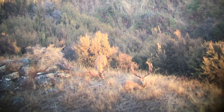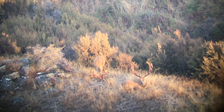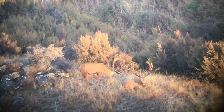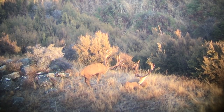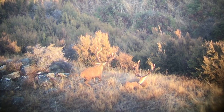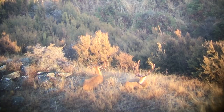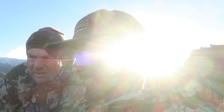Spotted our first mature stags of the trip. Two of them. This is fun. Glassed over a lot of country before we found these two, but they bedded in a really hard spot to put a stalk on with the bow. But, oh, that one's a good one, huh?